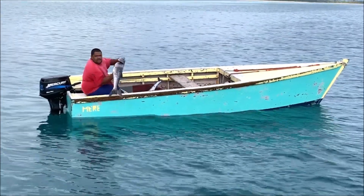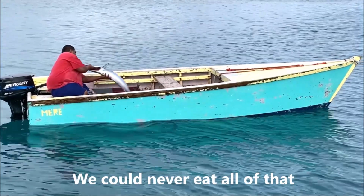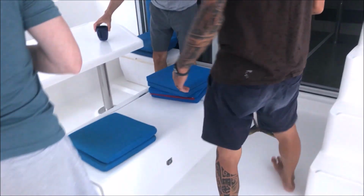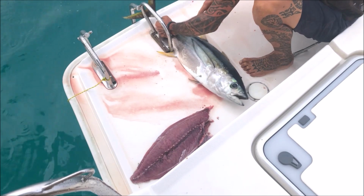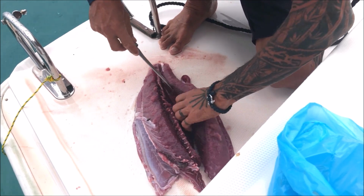And a local fisherman stopped by to sell us some of his catches. We could never eat all of that. No, we could never eat all of that. We settled on a small yellowfin tuna. Our skipper filleted it for us on the deck of the boat. The fisherman probably caught it an hour before sending it to us. You can't get any fresher than this.